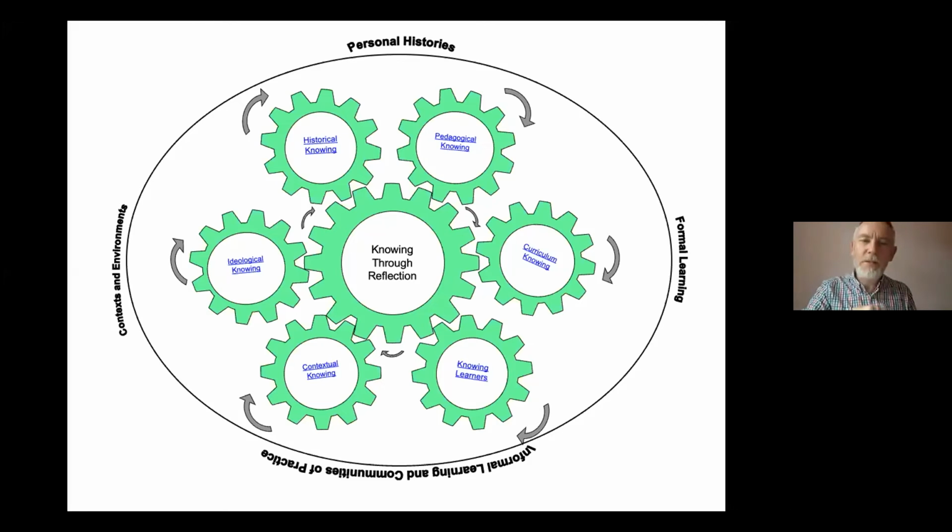Now that's specific to the history teacher, but alongside that are these other domains which through other research could be seen as universal. Pedagogical knowing then is referring to how to teach, and it is about understanding some of the strategies and some of the techniques that we use in the classroom.